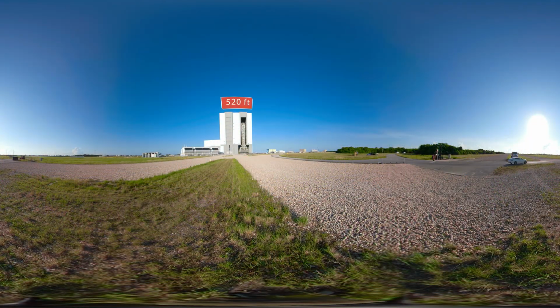You're now looking at the world's largest single-story building, and through the open high bay doors, you can see the mobile launcher we were just standing on. I don't want you to take for granted the size of this building. The Statue of Liberty on her pedestal are shorter than that tower. And we don't call it mobile for nothing. We're going to fast forward a bit to after that mobile launcher has been carried out to the launch pad.